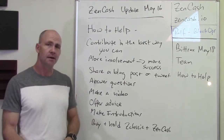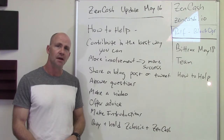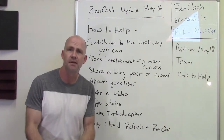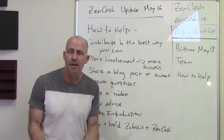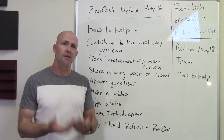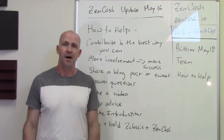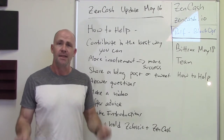And buy and hold Zclassic and ZenCash. I mean, that's part of it. If you're part of this project and you're contributing to it, make sure you have a little bit of the cryptocurrency so that if we do things right and the value goes up, you'll be able to share in that as well. So anyway, that's the update for you.